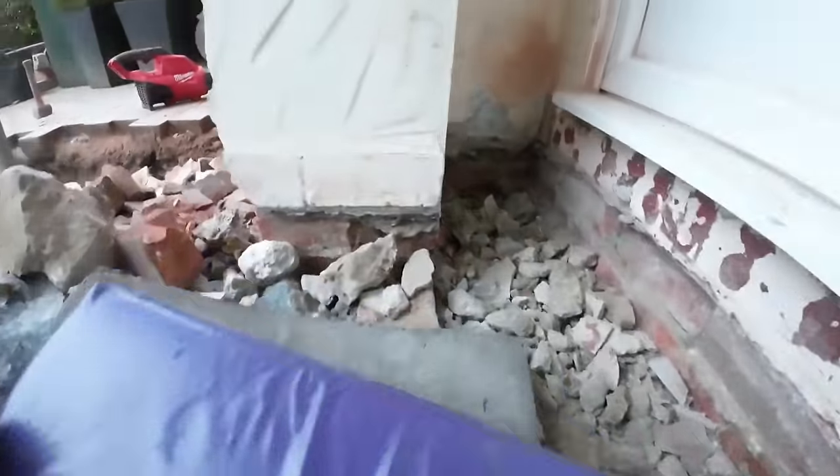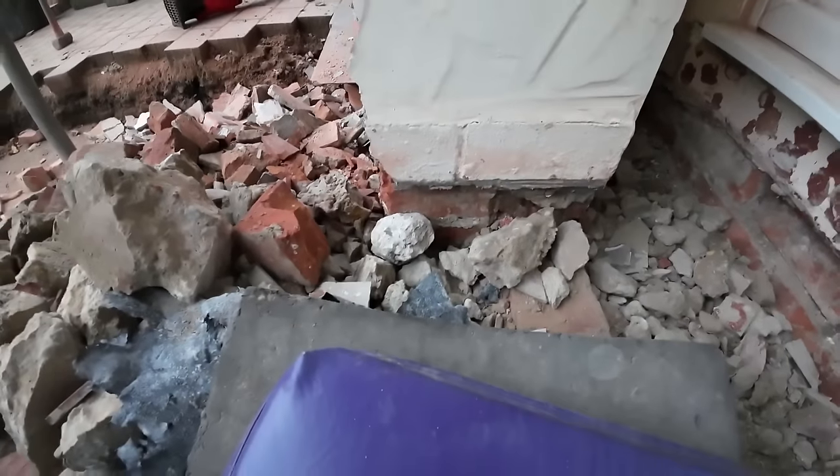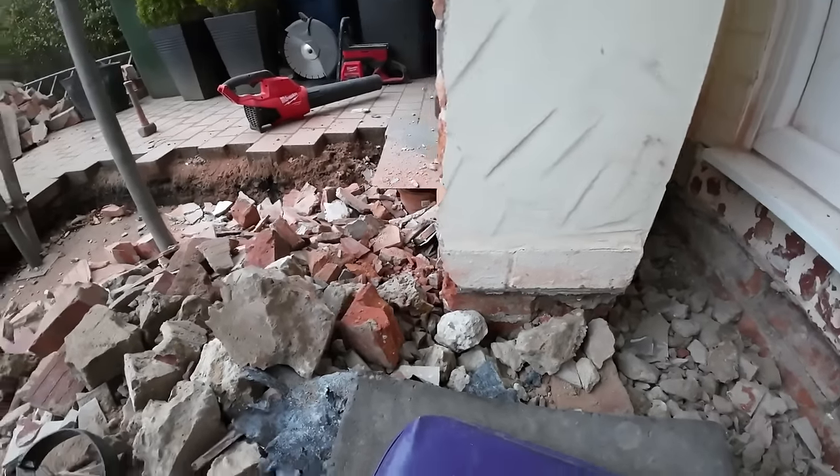All the way around, there's the original house bricks from the original foundation. I don't know where the front one is. I don't know if we're building that up. Yeah, so we're taking it all down to that.